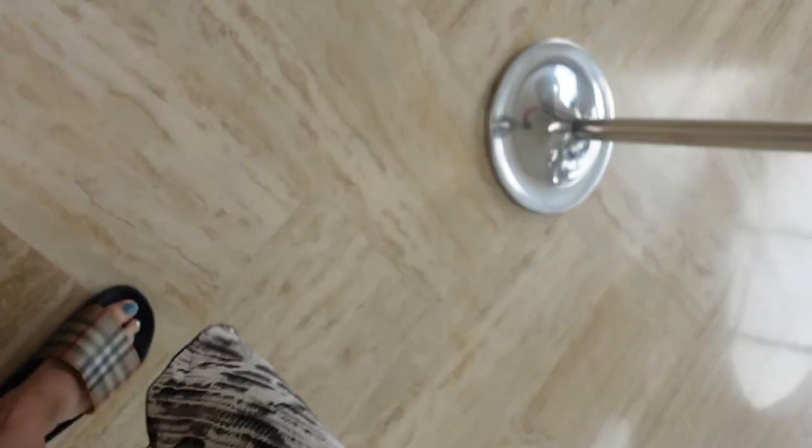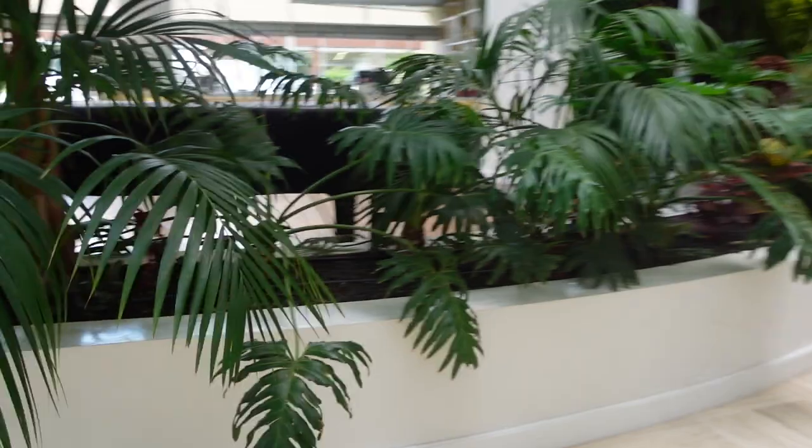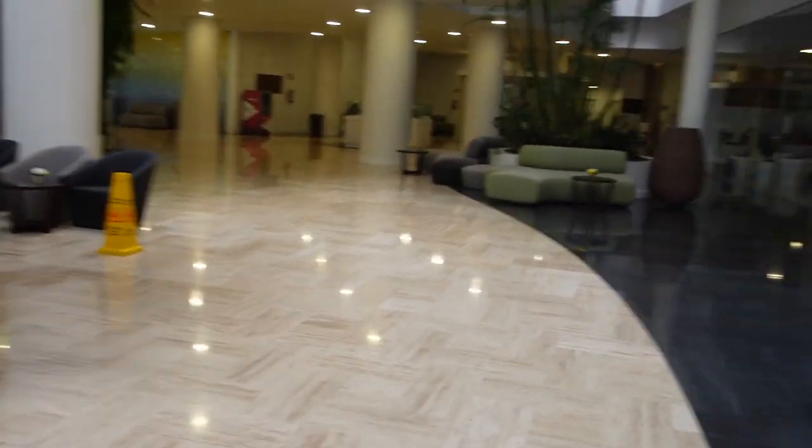Excuse me, what floor is the pool with the slides on? The fifth. Oh, honestly, I get lost everywhere. Right, thank you so much. There's a bar over there, with a piano. People come and play. It's just so beautiful, this hotel. I don't think this video will actually do it justice, to be honest with you.